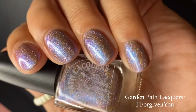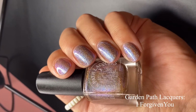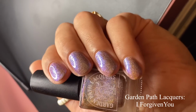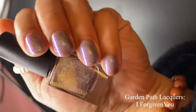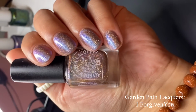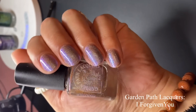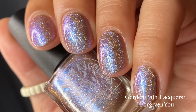So if I am like, oh, I'm so tired of wearing my bright colors or dark colors and I want something cleansing, this is gonna be cleansing for me. It's so beautiful, and I feel like I can't find the right word to describe this, because it is so glowy. I think the mixture of this rose gold holographic micro glitter and that aurora shimmer, both of those coming together with this beautiful light brown base, just make this something very special. It is a very beautiful polish.